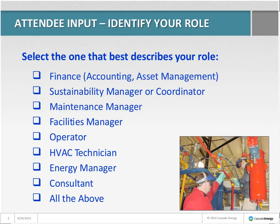So the next thing I'd like to know a bit about is your role at the facility where you work. Same thing here. Use your annotation tools to let me know what you do, whether you're at an actual facility or not. So we have a maintenance manager, a facilities manager, a couple energy managers, someone in finance. Okay, that helps out. All right, thanks for your input on that.